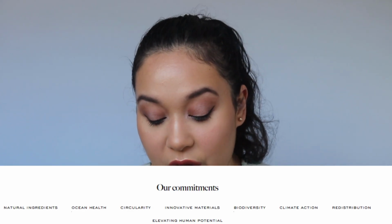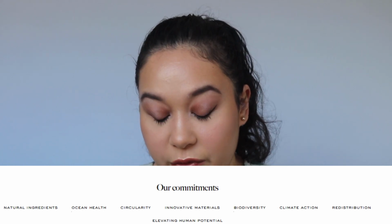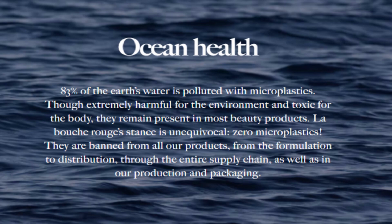Before we get into the demo, I do want to get into the BOUCHE ROUGE commitments. They have a few commitments that are quite interesting and should be mentioned. For example, they have a commitment on natural ingredients, but also ocean's health. If you go to the website and go to ocean's health, it says that 83% of Earth's water is polluted with microplastics. They're extremely harmful for the environment, toxic for the body. They remain present in most beauty products. BOUCHE ROUGE's stance is unequivocally zero microplastics.